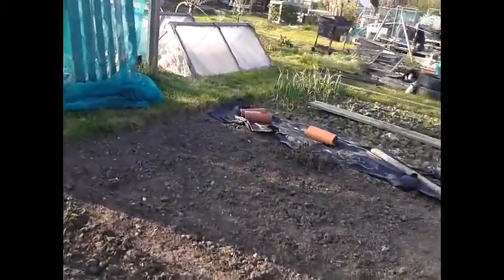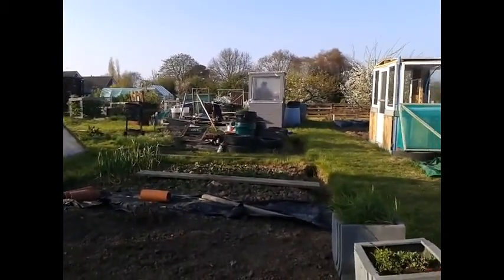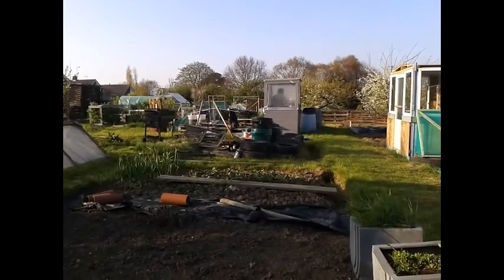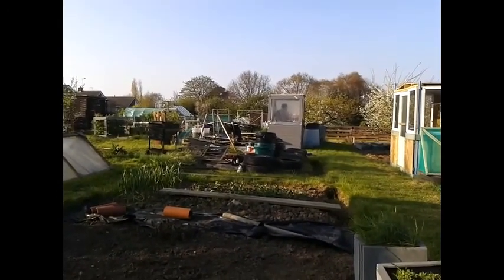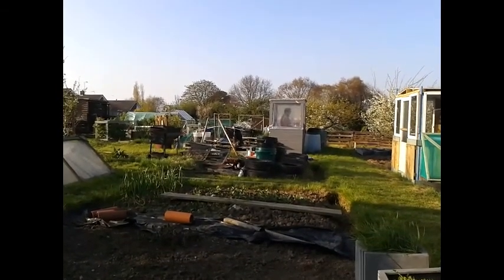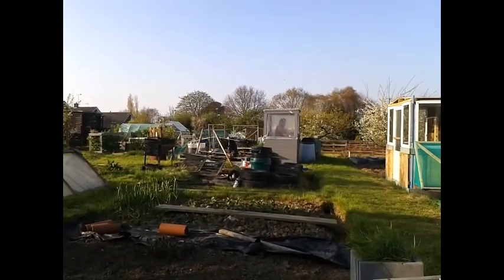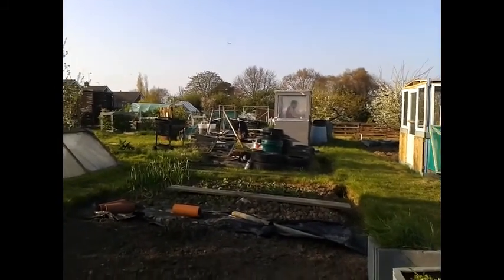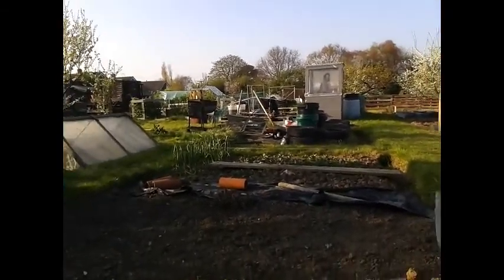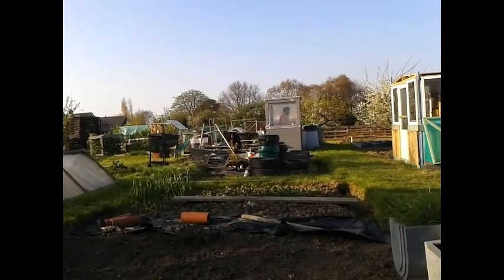So there we go. Let me take my seat. Just wait for this kettle to boil. But yeah, that's the plot at the moment. Not much in. Still a lot of work to do. We're coming down every day now, literally every day. You can just see them in the chilli shed. Look. I better go and help him move this.